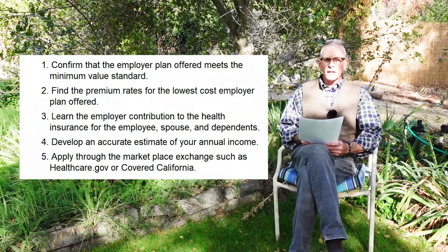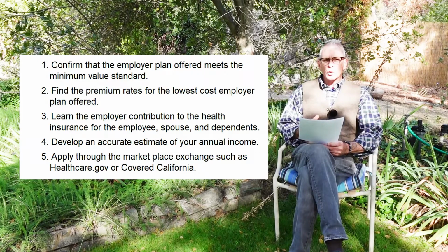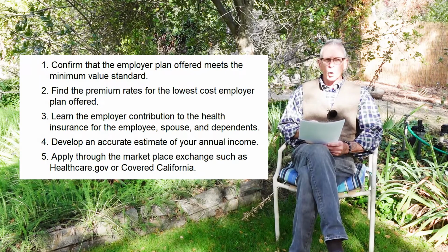You need to work on developing a relatively accurate estimate of the household income, the modified adjusted gross income, which includes Social Security retirement benefits for anyone who is collecting those. So that can be a little bit different part of the puzzle that some people have not really worked with, is developing a modified adjusted gross income estimate for 2023. And then once you have all that, apply. You need to apply, and then the exchange will make a determination.